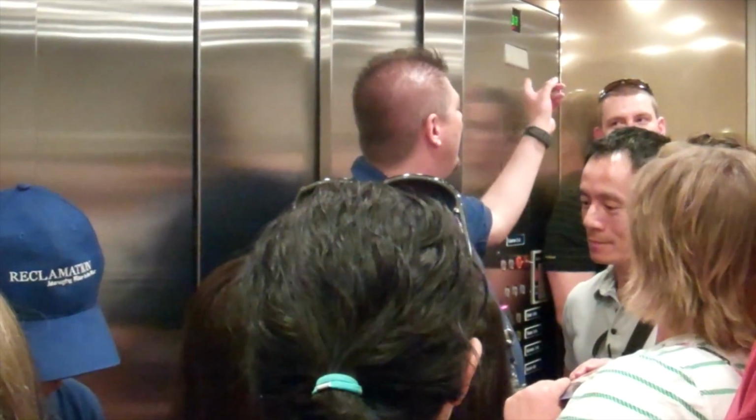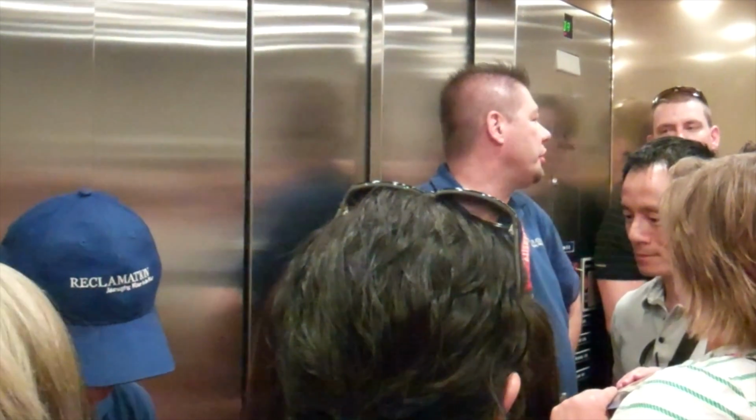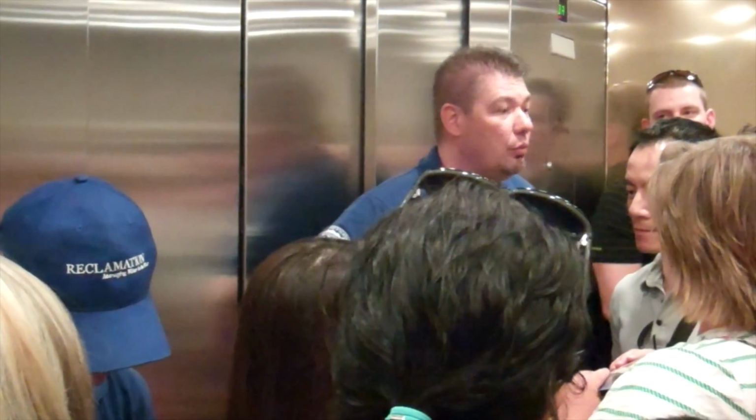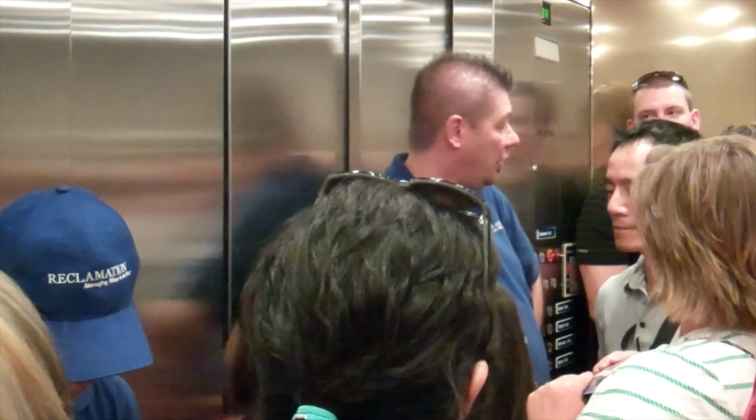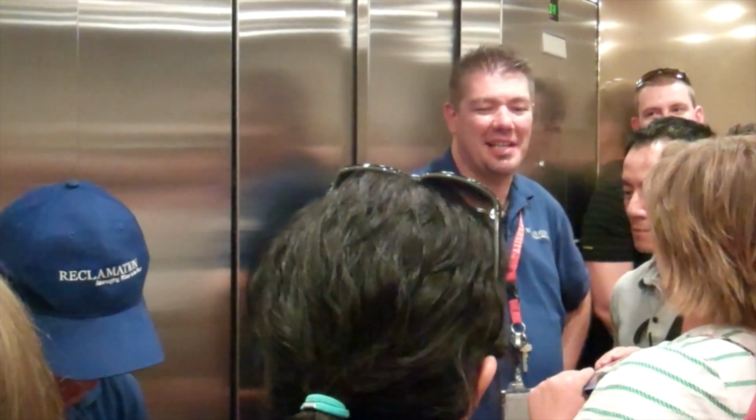Some of you heard this beep right over here. That means that we're at a halfway part of our journey. Smooth ride, wouldn't you say? Yeah. Doesn't feel like we're traveling 25 miles an hour down the canyon, does it? Good, because we're only supposed to be going 6. Now, elevators took us down 537 feet through volcanic rock.